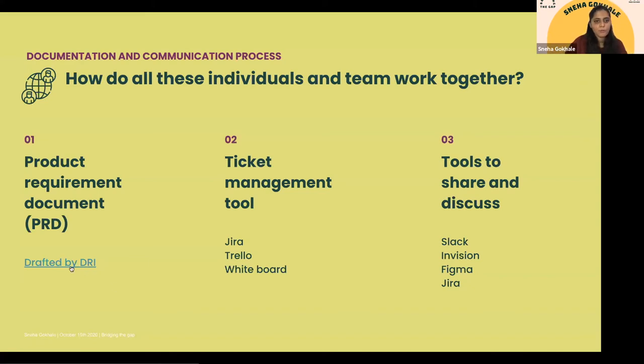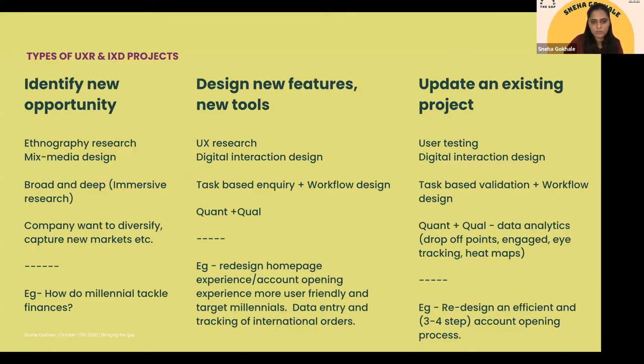Tess, if we can pause the recording, then I'm happy to share, mostly from a research and interaction design perspective. So the first one is when you're identifying new opportunities. This is more opportunistic, more immersive and broad, when you're answering questions like, how do millennials tackle finances? Projects like these come up when your organization wants to diversify or capture new markets. Then they ask you to go broad, they ask you to go deep, and you're trying to really uncover what is the next big thing your company can launch.